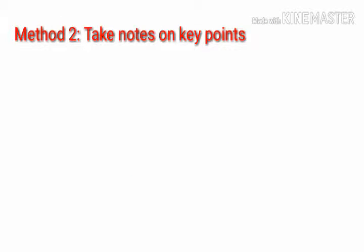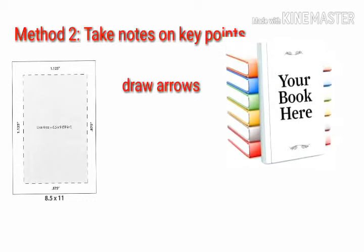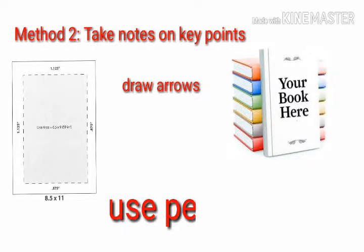Method number 2. Take notes on key points. You can write notes more quickly if you use the margins of your book. Simply draw an arrow to the point you are commenting on and write brief notes. Of course, you should only do this if the book is yours. Make sure to use a pencil.